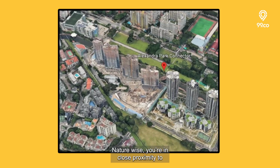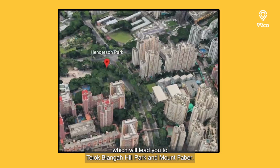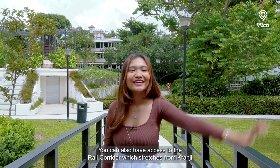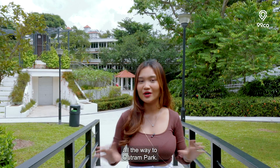Nature-wise, you are in close proximity to Alexandra and Henderson Park connectors, which will lead you to Telok Blangah Hill Park and Mount Faber. We actually covered this in our previous video, so you can actually check it out here. You can also have access to the rail corridor, which stretches from Kranji all the way to Outram Park.